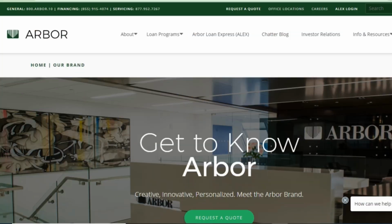Now, what exactly is Arbor Realty Trust? It's a mortgage REIT, or a mortgage real estate investment trust. You might be familiar with a REIT. A REIT, or a real estate investment trust, is a company that specializes in real estate, owning real estate, renting it out, utilizing it in other aspects.